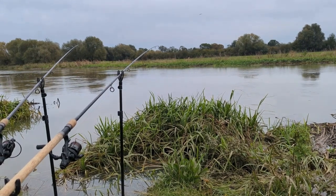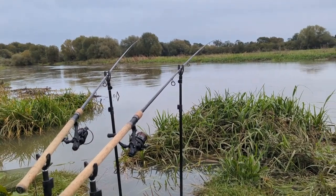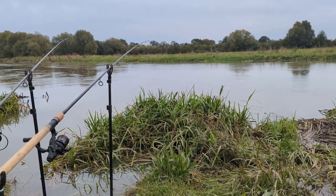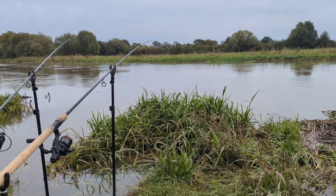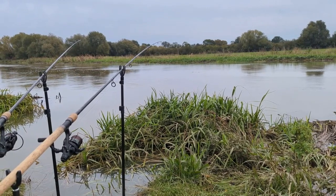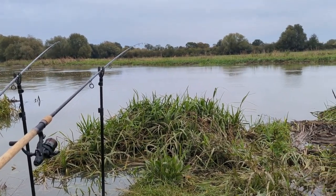Right, welcome back everybody. Back on the River Nene. You can probably see it's quite high, pumping through today. It's been flooded over the last probably 3 or 4 days, and the water level's just starting to drop now. So I'm out with the old floodwater rods on the go, just chancing my luck.